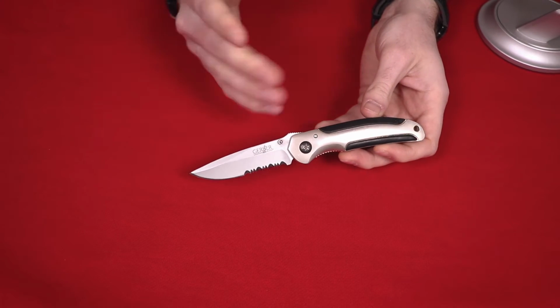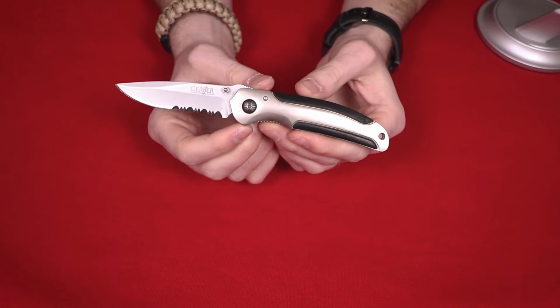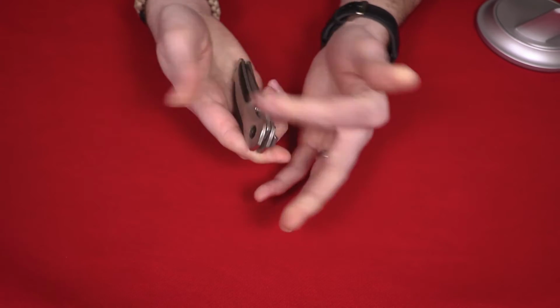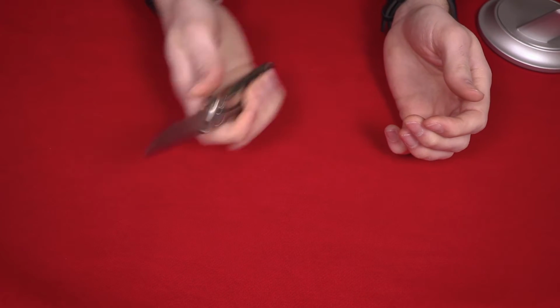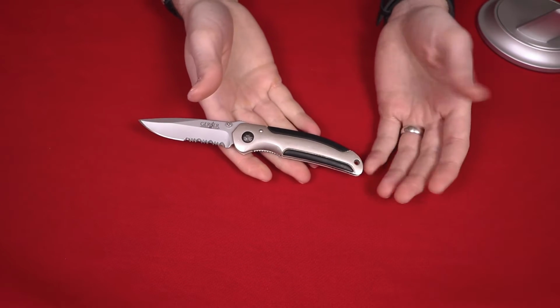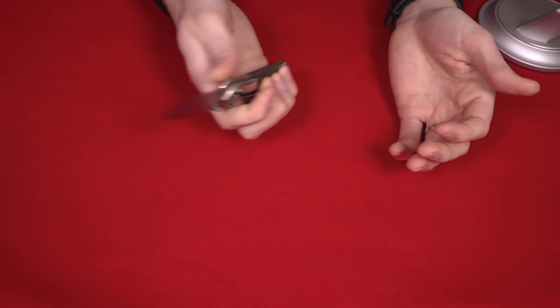You know, spring assist knives are great, and a lot of knives these days are spring assist knives. But you don't need a spring assist knife. A knife like this, especially when you practice opening and closing it, you can open it and close it just as fast as you would with a spring assist knife. You don't need the spring assist, but it helps if you're somebody that's nervous around knives, or maybe it makes you nervous to use that thumb stud and flip it open.